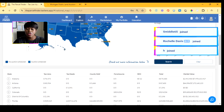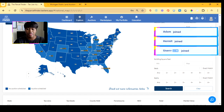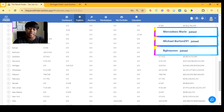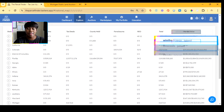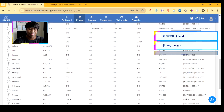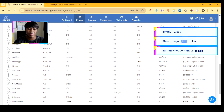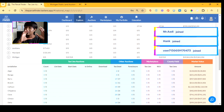Yes, so just to show you guys, this is the actual map where you can see the actual states that are having sales, right? But if you wanted to, you could just click down here and then you can see all of the states that are having lien sales, deed sales. You see tax liens, tax deeds, county held, foreclosures, REO, then it says total, and then market value. We just added Michigan, a couple of counties in Michigan. Now, just because a state is there doesn't mean that every single county is there. So just keep that in mind. I'll show you the way that we can circumvent that later. But right now I'm just focusing on the tax lien, tax deed side of things.